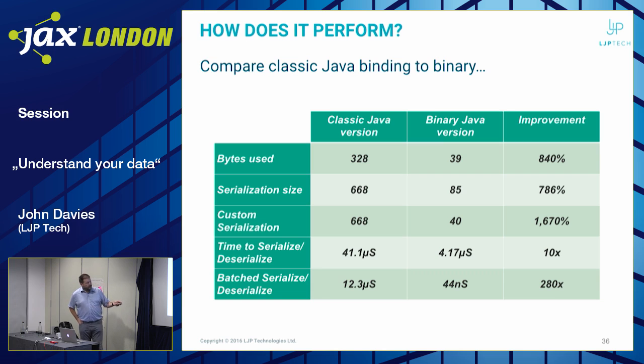So when we look at the time to serialize, we go from 41 microseconds. This is for just doing a million of them, so you put 10 million. It comes to roughly the same sort of number. Again, this is just for this example. But when we look at the custom serialization, so we're writing out large arrays of this, we can go from 41 microseconds down to 44 nanoseconds. That's a 1,000 times, roughly, performance increase. And this is the sort of performance that we're actually seeing in practice. So it's the sort of numbers we're getting out for doing really, really small changes to your data.